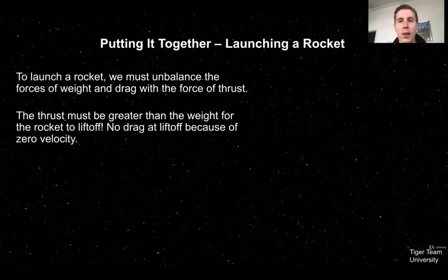And there's no drag at liftoff because the rocket is at zero velocity, as in it's not moving. The drag, if you remember, is proportional to the speed of the object or the rocket. So there's no drag at liftoff.